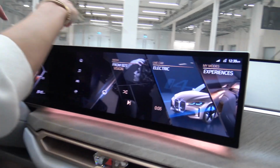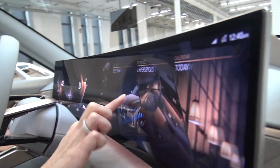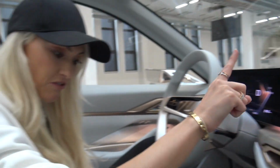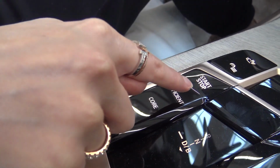Now look at this beautiful screen. It's actually curved and it's touchscreen. So you can go through this like this, and you can put it in different drive modes. There are 3 different drive modes, one called efficient, another one core, another one sport. And if you put it in efficient mode, look at what happens to the lights and the doors.